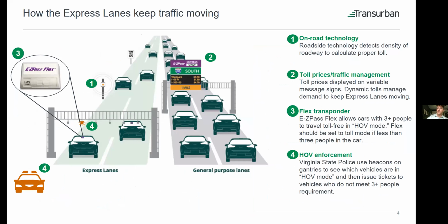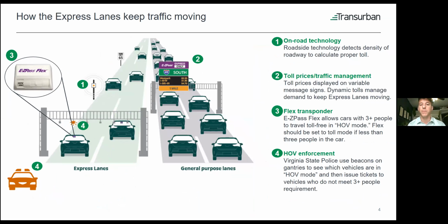A bit about how our express lanes work here in Virginia. Our express lanes run parallel to the GP, or general purpose, lanes, and you're able to go on our lanes to skip traffic. Our HOV drivers, with 3 or more people, can travel on our lanes for free. You take your Easy Pass Flex and switch it to HOV mode. If you want to skip traffic and have fewer than 3 people, you can travel in toll mode or just use a regular Easy Pass, and you pay a dynamically priced toll depending on the number of vehicles on the roadway. The more traffic there is, the more we raise the prices to make sure that our lanes are free flowing.